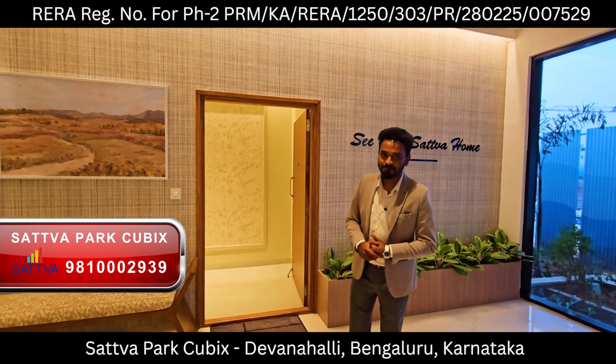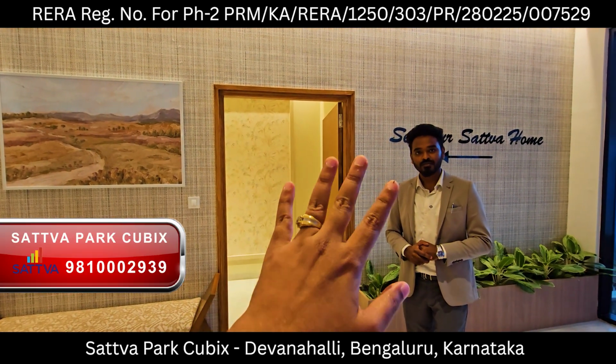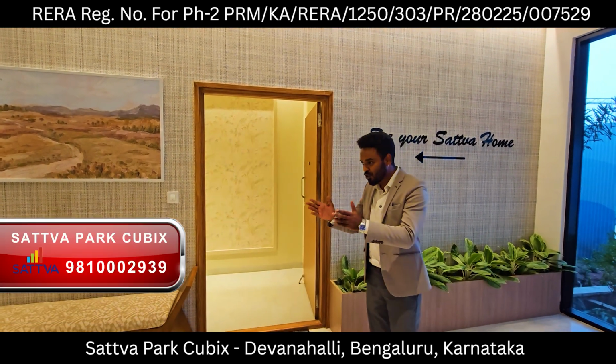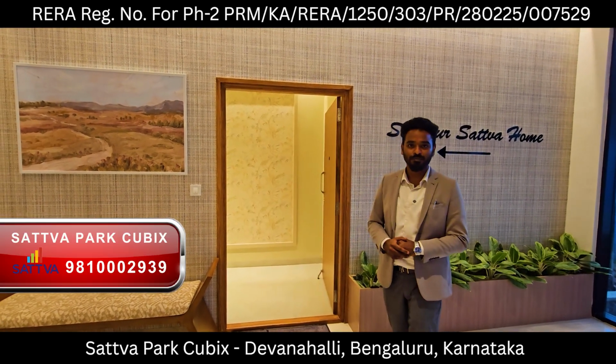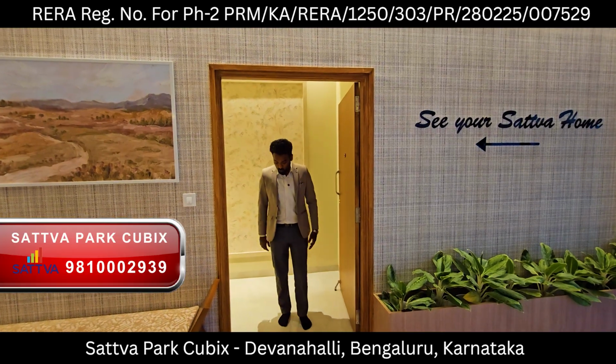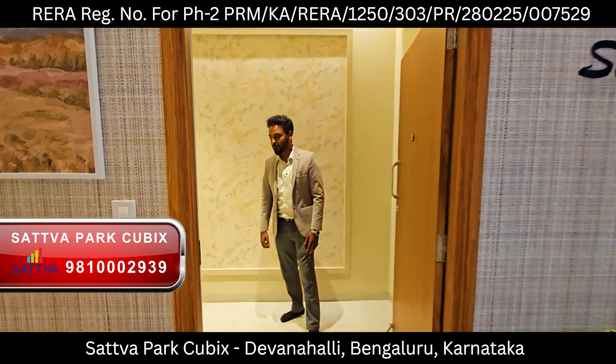The best part here is that anybody entering through here cannot see the entire house. They don't have access to your dining area. We have given privacy with a foyer. What is the size of this door? This is 4 by 7, 4 feet by 7 feet.